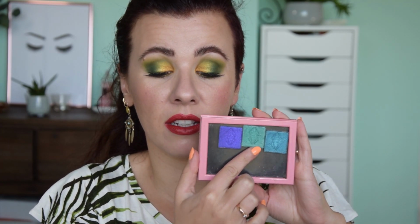Today I am wearing this pastel yellow in the crease, a very tiny amount. I didn't want it to actually show up, but only to blend the green. And I have this metallic yellow on the lid. Then I have in the crease as a main green, this shade here, which is Habitat, and was released at the end of last year in the Entomology collection. It was a bug inspired collection, I believe. And then I have another metallic on the outer corner of my eye, and this one here is Ether, one of their best sellers.